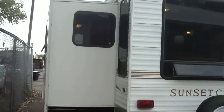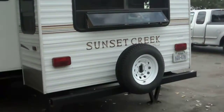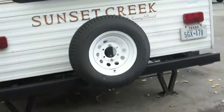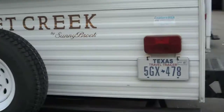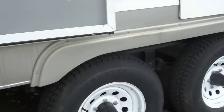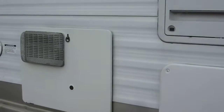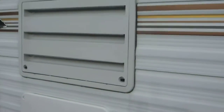Take a look at the super slide. Really large windows, leveling jacks on every corner. From Texas, take a look at the condition of the tires. Got your water heater access, back of the refrigerator, nice outdoor light.